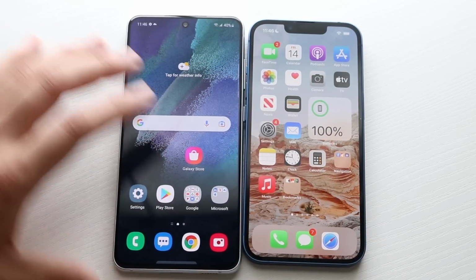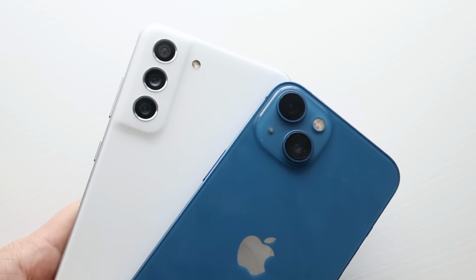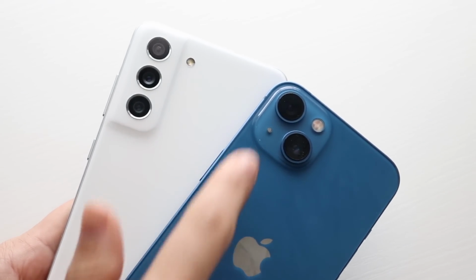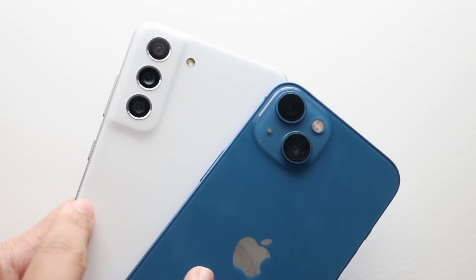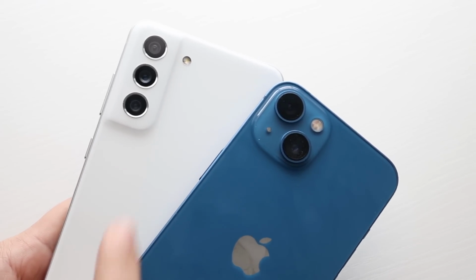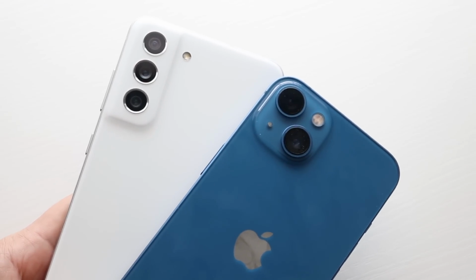Let's hit on the cameras. Like I mentioned, there's a triple camera setup on the S21 FE: wide, ultra-wide, and telephoto lens. The iPhone 13 has a dual camera setup, wide and ultra-wide sensor. Both can do 4K at 60 on the back and the front, which is really cool. 12 megapixel front-facing camera on the iPhone 13, 32 megapixel front-facing camera on the S21 FE.